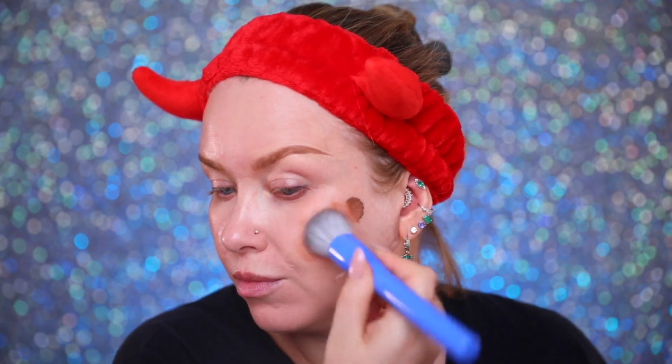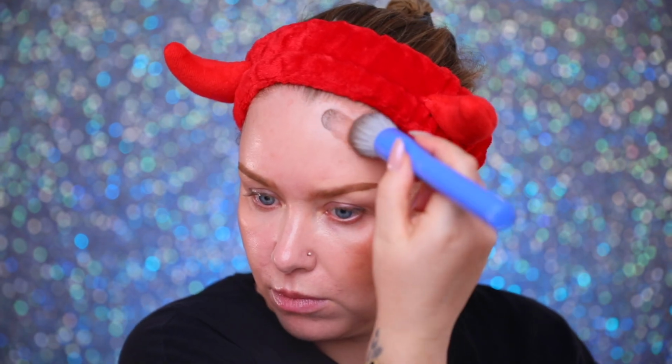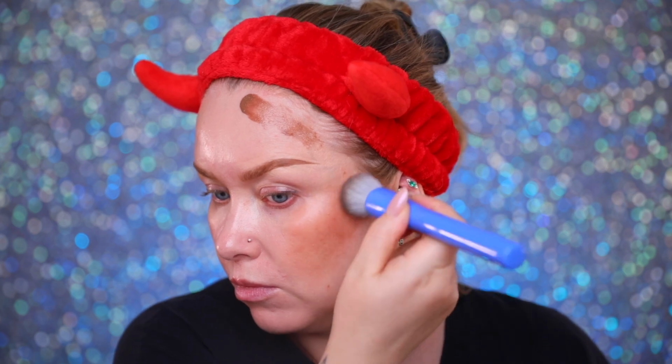I'm adding bronzer in the shade Medium. It's Fair Medium, and blending it out with a fluffy synthetic brush. I got a bit carried away and added too much, so I decided to use the underpainting technique. And I'm also applying the same bronzer to the side of my face, and it works best under foundation anyways.